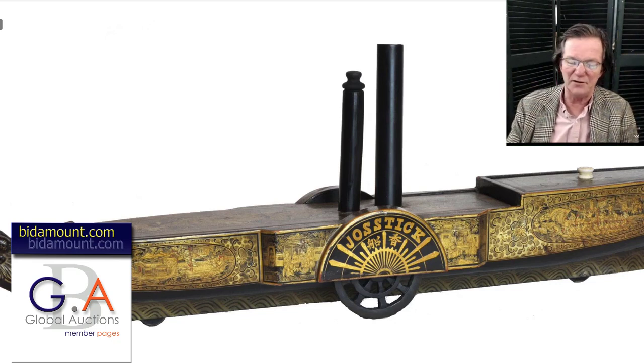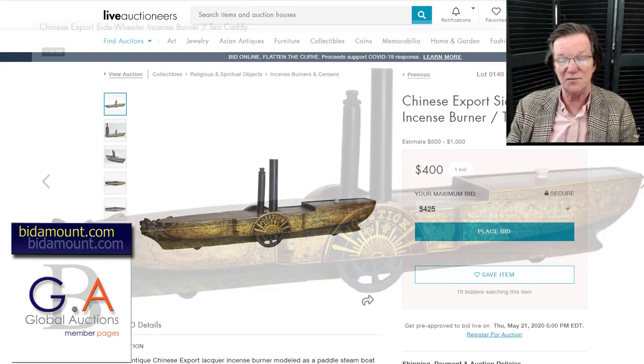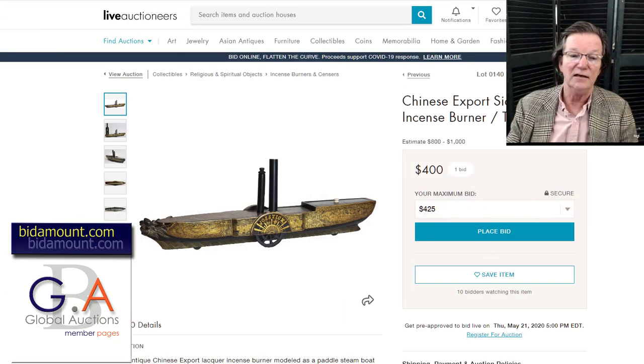It's a couple of feet long. It's just a neat China trade item. Check it out. Get a condition report on it if you collect these things. They have it listed as an incense burner tea caddy. All right, but I like that. I think that is wonderful. And it's only estimated $800 to $1,000. And it wouldn't surprise me at all to see it go pretty well beyond that. But if it goes for anywhere in that range, it's a steal.